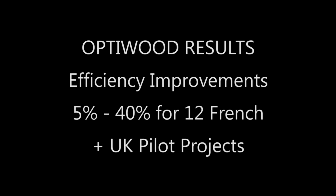Overall, OPTIWOOD has been successful. From the 5 case studies and from the other 7 case studies and pilot projects in France, we've identified savings of between 5% and 40%, which is pretty impressive. And what at the end of the day that means is it saves a lot of money for the client. Secondly, it means the boiler operates for longer. Thirdly, it means there's less wear and tear, less expenditure on additional spares which are not necessary because the boilers are being really looked after.